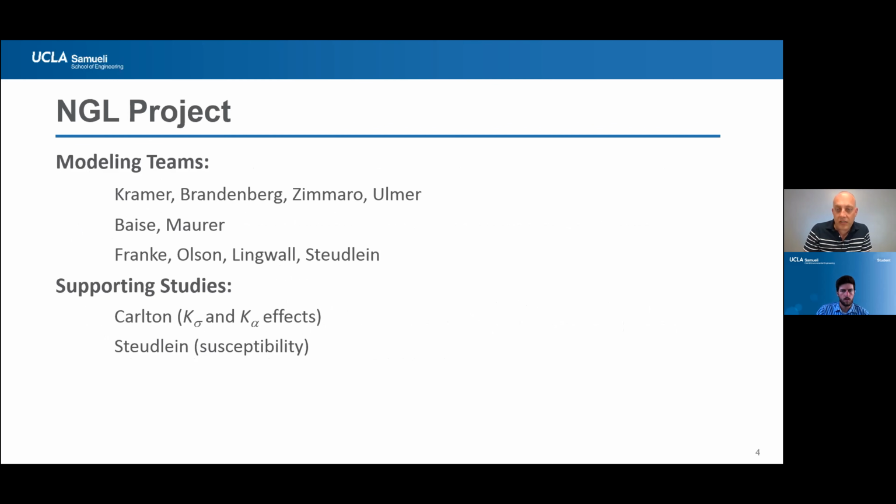So far, we have 3 modeling teams. There's one team that is led by Steve Kramer that is supported by the NGL project, but there are 2 other studies where researchers have gathered their own projects, their own funding sources, and they're partnering with us. And so we welcome that. If you'd like to become a modeler, you just have to agree to meet with us frequently, share information and ideas and so forth. So the first modeling team led by Steve is also me, Paolo Zimmaro, and Kristin Ulmer, and Ken has also been heavily involved in that. Then there's one by Laurie Baise and Brett Maurer. And then a third one with Kevin Franke, Scott Olson, Brett Lingwall, and Armin Stuedlein.